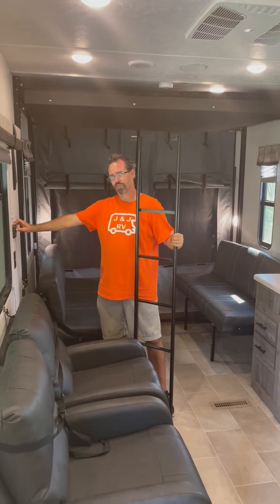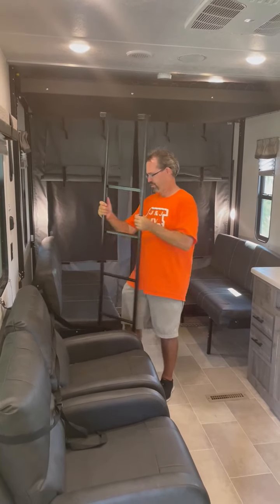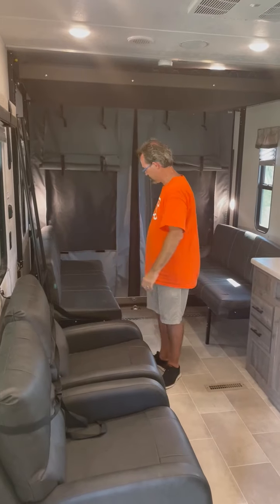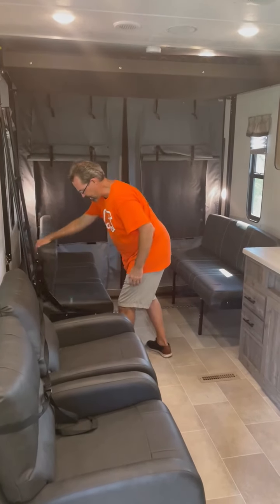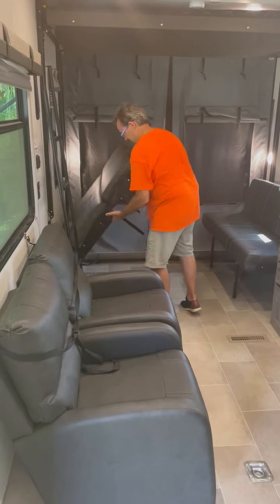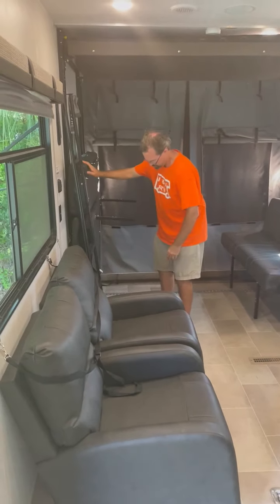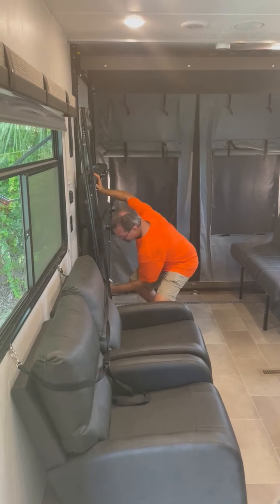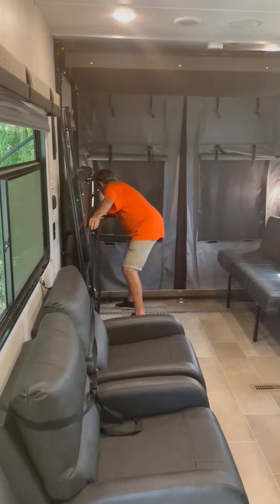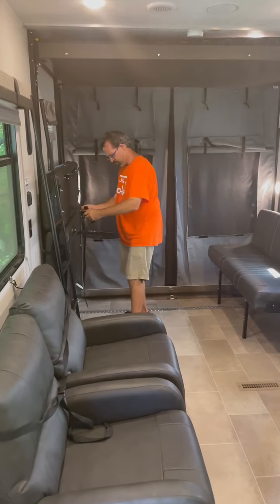Also, for those of you that are claustrophobic normally, you don't have to worry about that because there's plenty of height, so you don't feel like you're cramped. Feels like a fifth wheel. Exactly. These also go up and out of the way. They've got little straps right here to help you keep everybody safe.